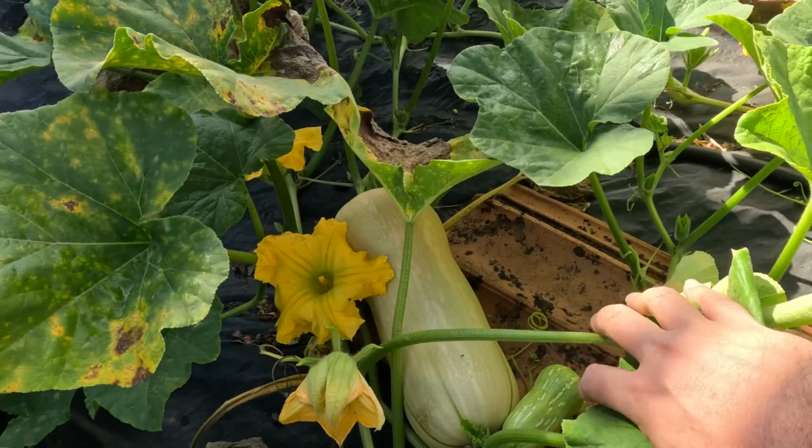Something else which has been another great success this year is all the pumpkin. You may remember from a previous video we had a pumpkin problem, or the beginnings of a pumpkin problem at least. We now have an actual pumpkin problem, but it's actually a good thing. So when we say problem, we just mean lots of, not that it's bad. But let's show you some of those.